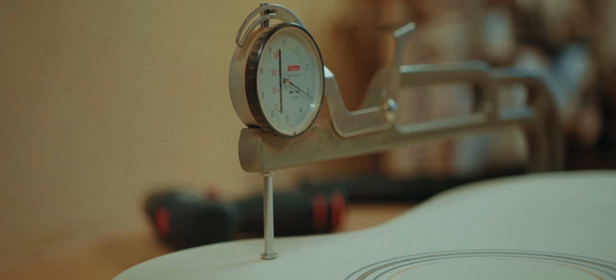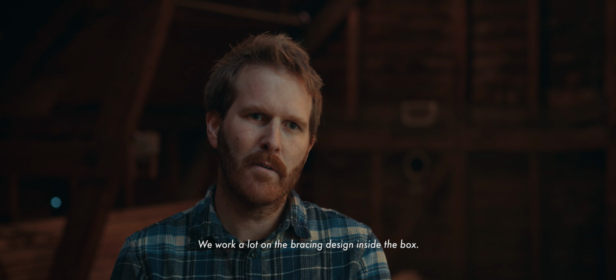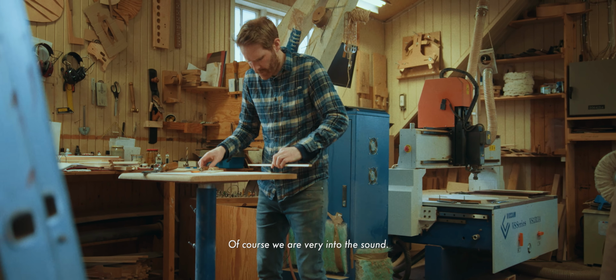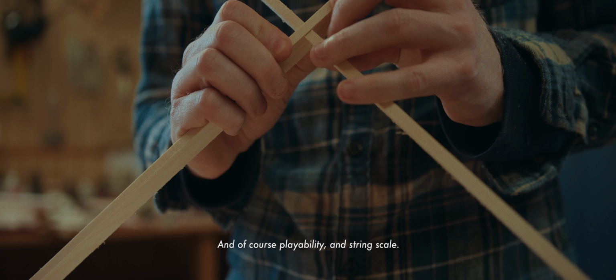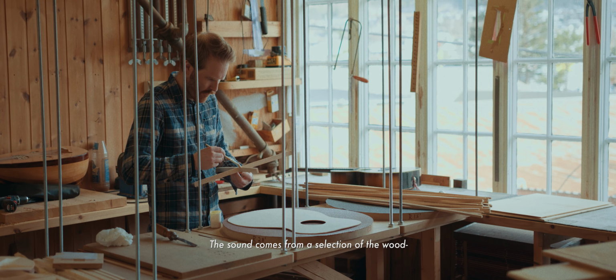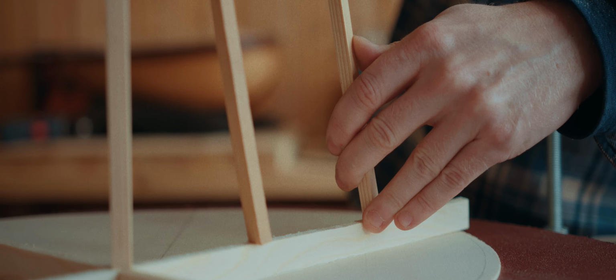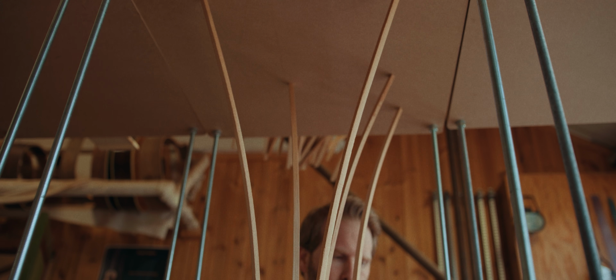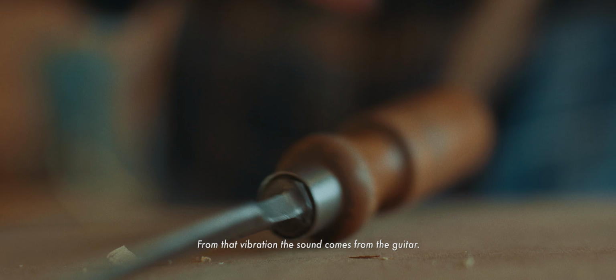We work a lot on the bracing design inside the box. And of course we are very into the sound, and of course playability and string scale. The sound comes from the selection of the wood, the bracing and the model. The bracing supports the top. By shaping the braces, you decide how the top should vibrate. And from that vibration, the sound comes from the guitar.